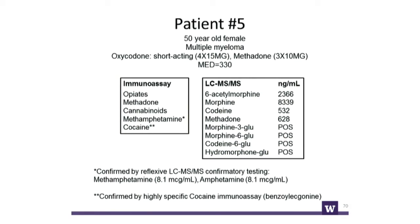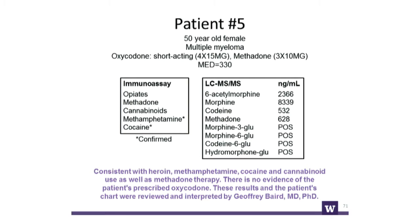So in this case, we detected with a separate mass spec assay both methamphetamine and its metabolite amphetamine. And we also confirmed the cocaine with a highly specific immunoassay, which actually detects the cocaine metabolite, benzoylecgonine. So this patient was signed out as being consistent with heroin, methamphetamine, cocaine, and cannabinoid use, as well as their methadone therapy. And there's no evidence that the patient's prescribed oxycodone, which, as Jeff just told you, diversion is a major problem. You can sell your pills, you can purchase your heroin, your methamphetamine, your cocaine, and then whoever bought your pill can wind up in our emergency room with an oxycodone overdose.